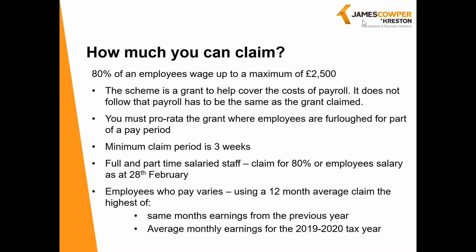There will be people who are severely affected by the pandemic who simply say, I need to make my payroll match the claim so that the cost to me is zero or incredibly small. And that's fine. You can do that. Again, it's a contractual change, but there is nothing to say that you could not pay full pay and then make the claim of what you can claim, which is the 80% up to a maximum of 2,500.